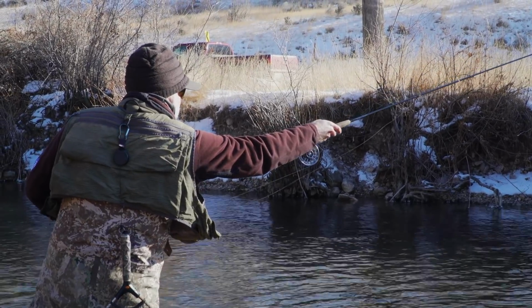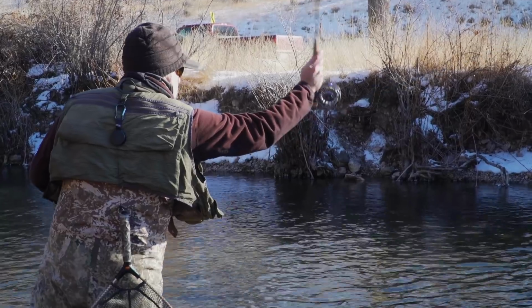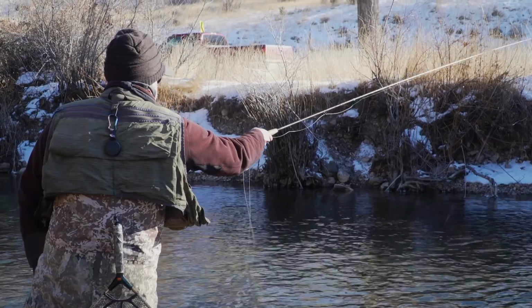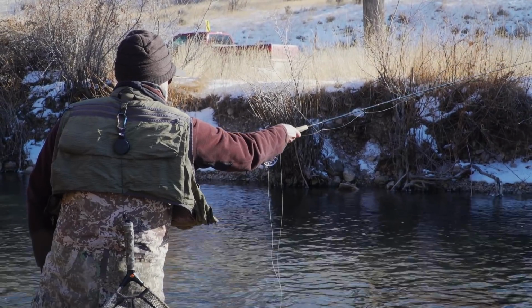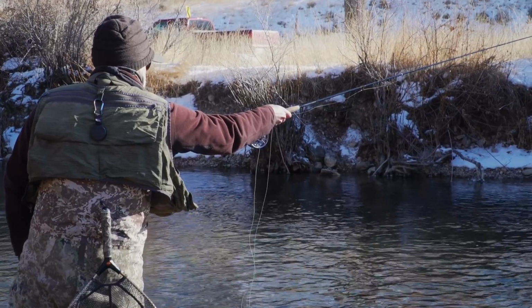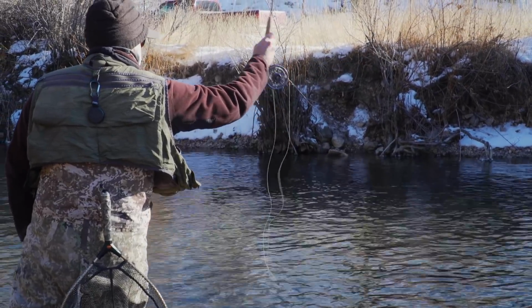So now, stop your rod, let that invert. There you go. If it gets to that point again, just stop it and let it turn downstream. Let the cider turn downstream. Obviously if you hit bottom you can't, but.